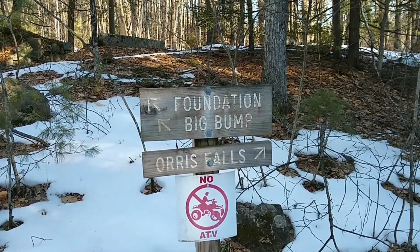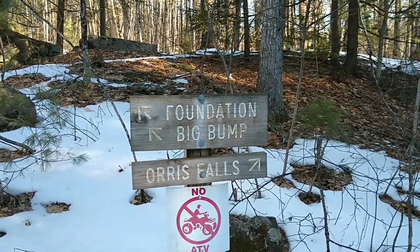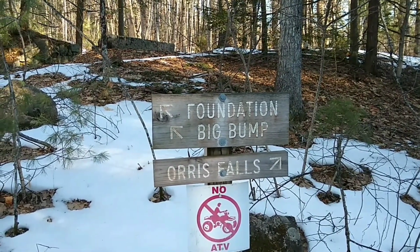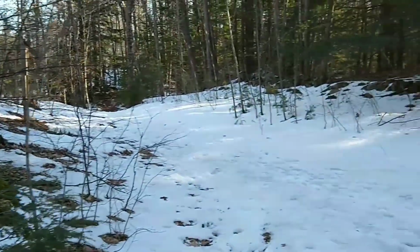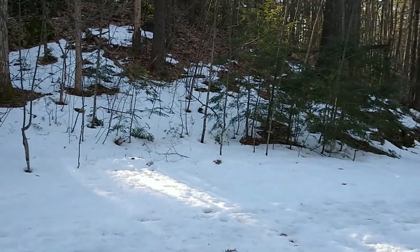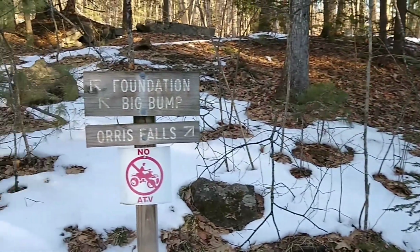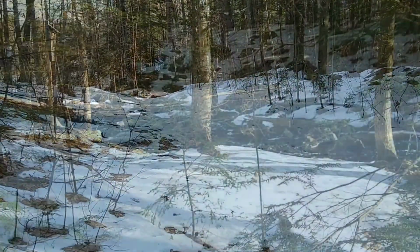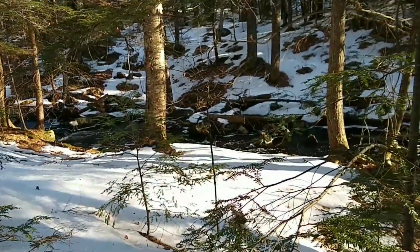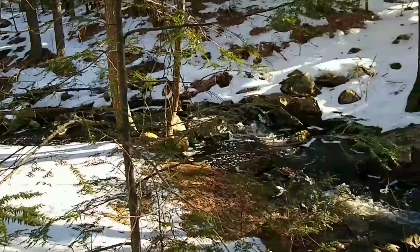Alright, we've come up to an intersection. We're going to check out Orris Falls first. We are going to go to the foundation and Big Bump after we stay on the main trail. The main trail, by the way, is an old colonial carriage road. That's what the foundation is. It's from a house that used to be along this road in colonial times. Alright, we're coming up to it. We're almost there. Here's a little preview.